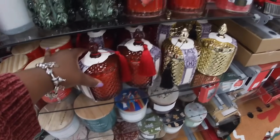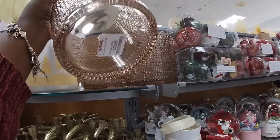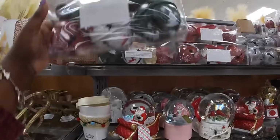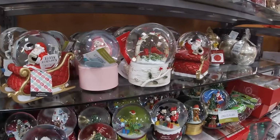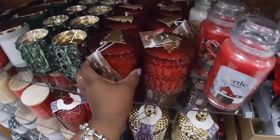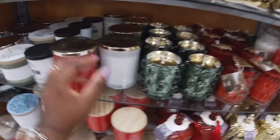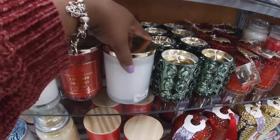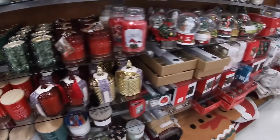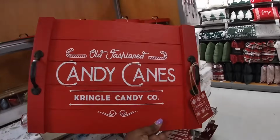These candles are so cute. $13. $6. And I have some snow globes in here. Cinnamon Snowfall, Winter Glow, and that one is Evergreen Shimmer. Oh, these were all standing up just a few minutes ago. I didn't knock it down, it wasn't me.